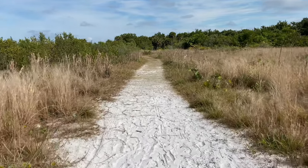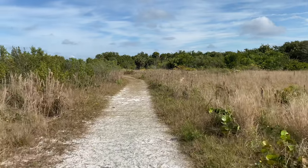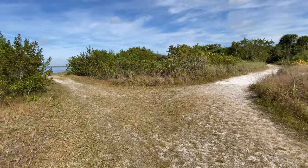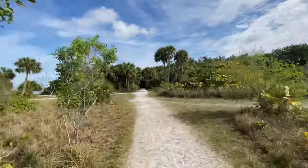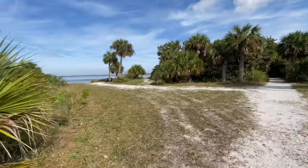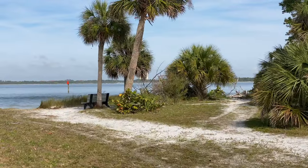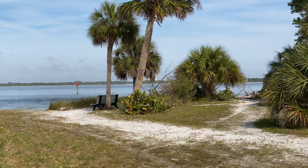Another really cool aspect about Bowditch Point Park is that it's covered in trails. There are sea oat trails like this, and there are cool little beach areas, little hidden picnic tables, hidden spots where you can just be all by yourself. Here's one of them right there. And then some of the trails tuck back into the mangroves, and there's even a little mangrove bridge back in there. It's pretty cool.